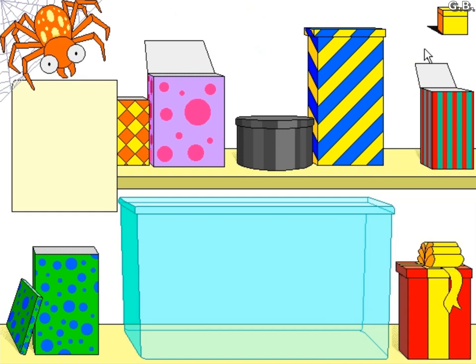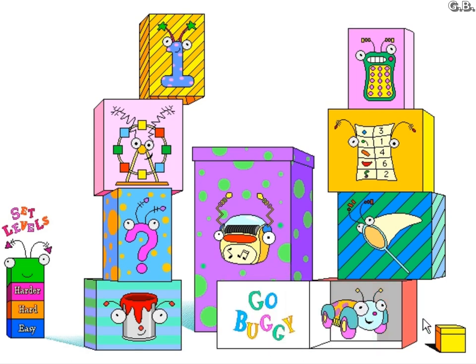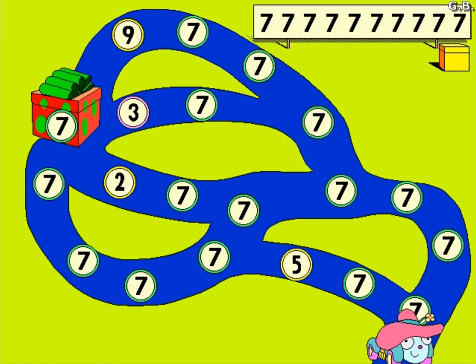Here we go again. Here is what we need to catch. Go, buggy! Go, buggy!